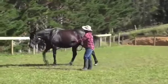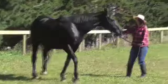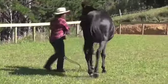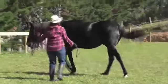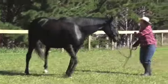That's way too small of a circle for the horse to be doing. Only a very advanced dressage horse that's been collected for years can do an 8 meter circle. You're asking this horse to spin around you in a 6 meter or 5 meter circle. What could it possibly do but lose the rhythm? And that's all you're doing here.